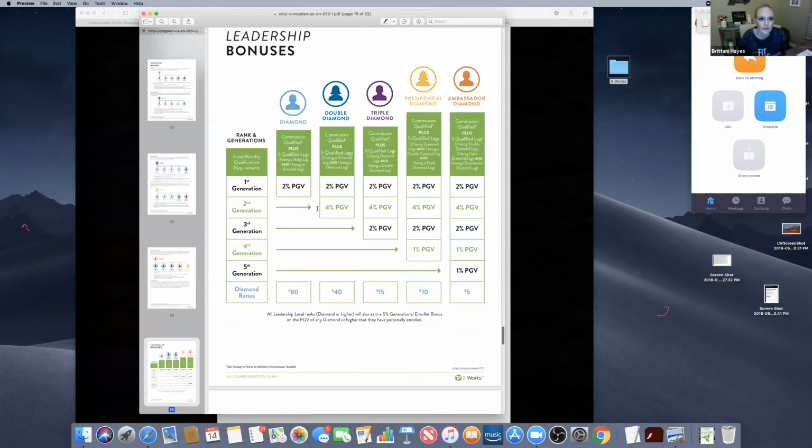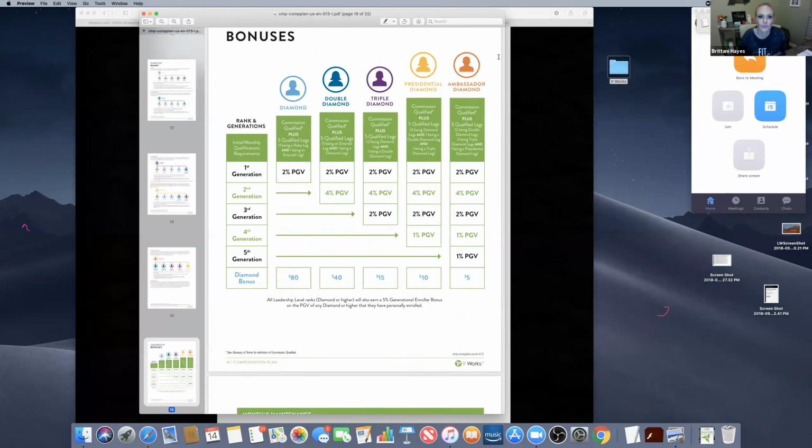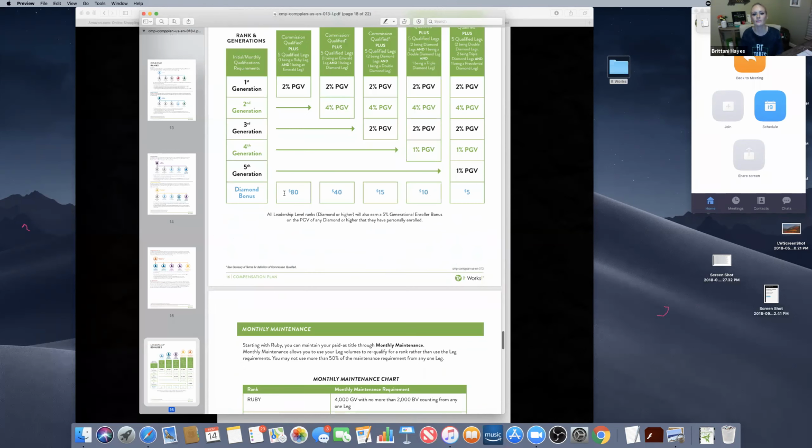Okay, so this is just a breakdown again of what we already talked about, leadership bonuses. That just shows you the 80, the 40, the 15, the 10, and the 5 again. Also, I will touch on this real quick with codes.